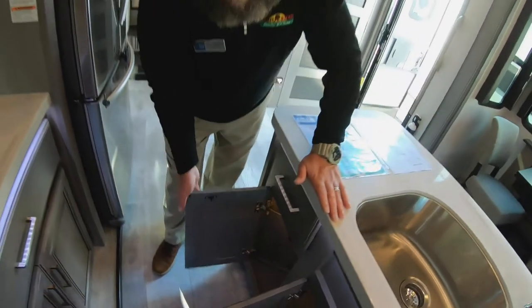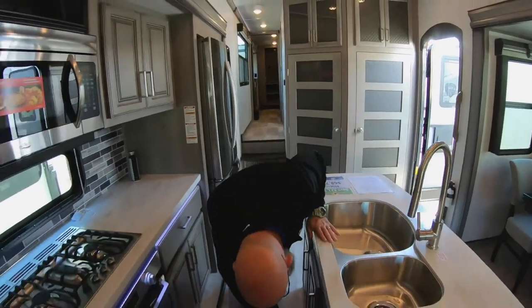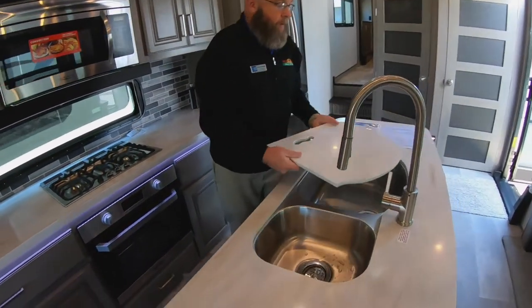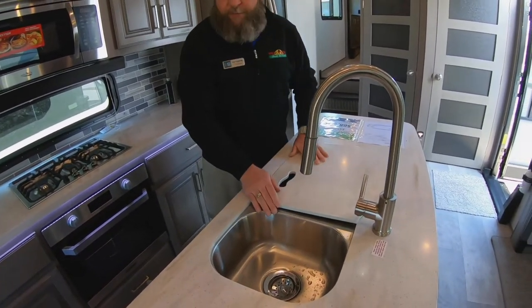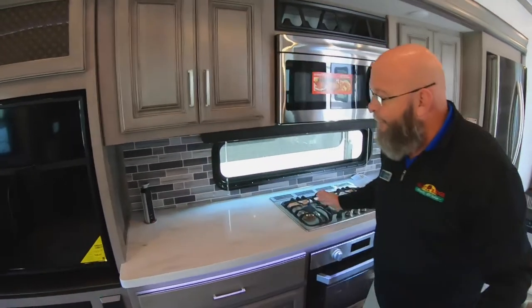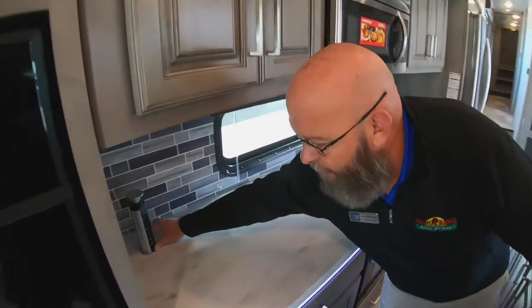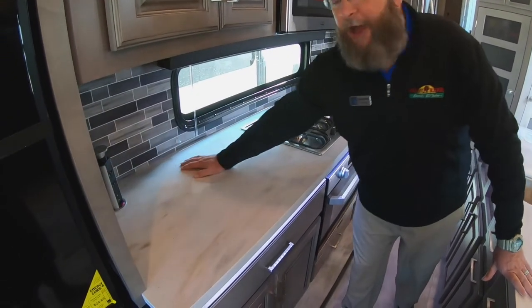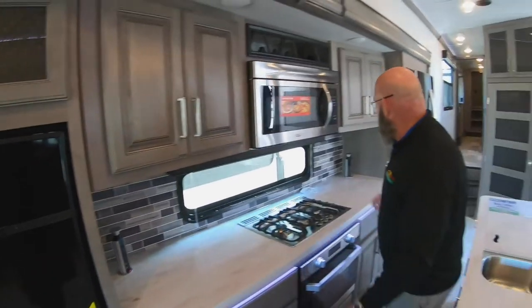Drawer space, sink covers, and a place to store them down underneath, but like an infomercial, but wait, there's more. Over here on this side, you've got plenty of food prep area. You've got another pop-up electrical station right there, so you can put the crock pot over here and don't have to worry about it being in the way.